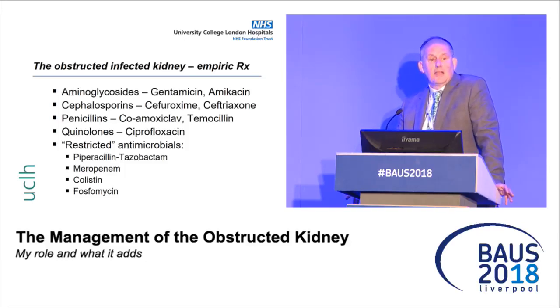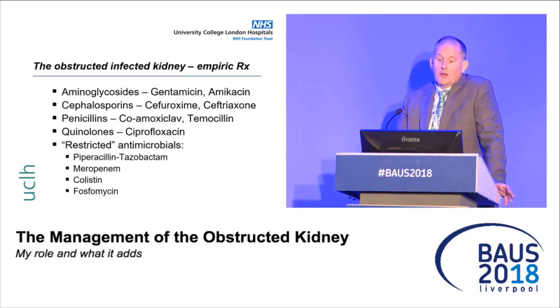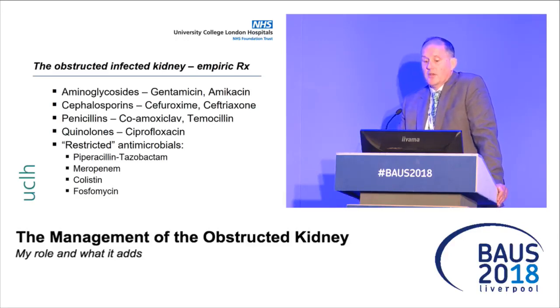The stock standards are still cephalosporins, so things like cefuroxime, ceftriaxone. In a trust up the road, they use temocillin, which is a penicillin, and they use it partly because they are concerned about the extended spectrum beta-lactamases. Still a role for ciprofloxacin.